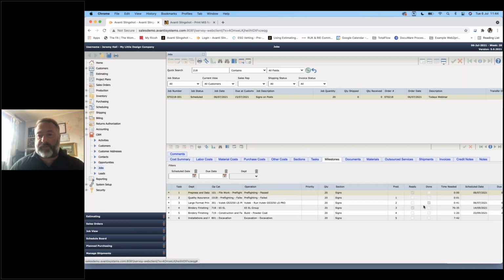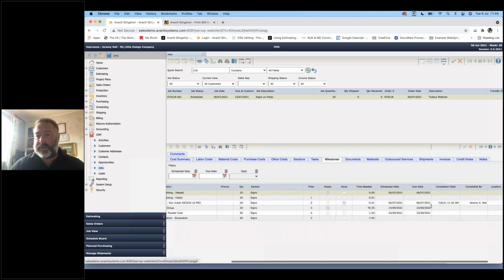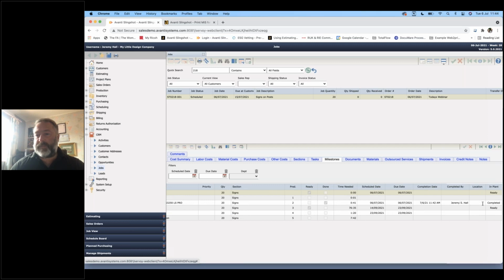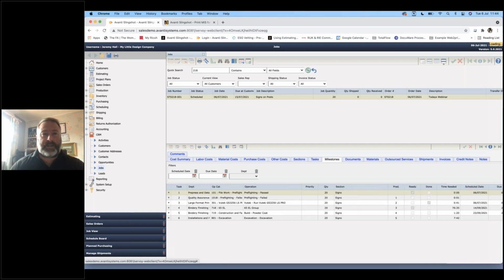The milestone itself has been completed here. So the VUTEC work has actually been completed in here. It's all been done, and you can scroll across and it will say who did it. It shows the date, the time when I did it, and it was completed by myself. So the print part has been completed. Everything's been completed in that respect.